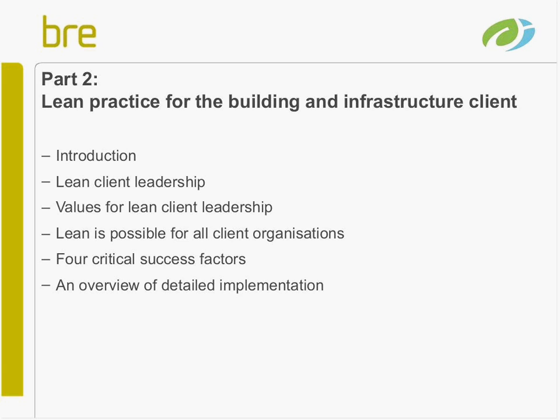It then talks about how Lean is possible for all different client organisations. You don't have to be the Highways Agency. Maybe you're just introducing one or two commissions occasionally, but each project can still be Lean. We then talk about four critical success factors for Lean.